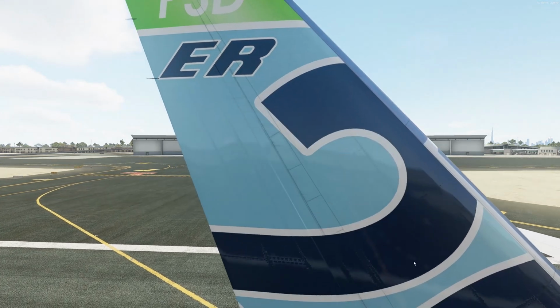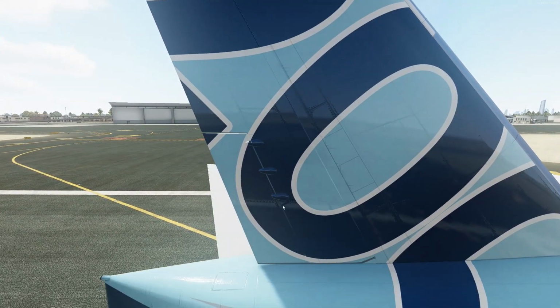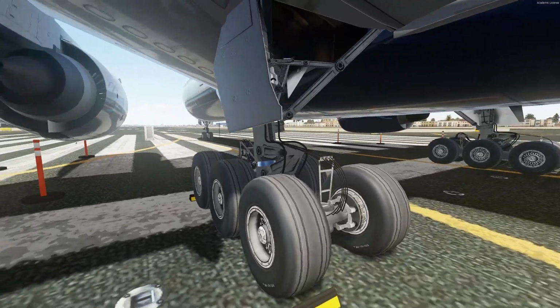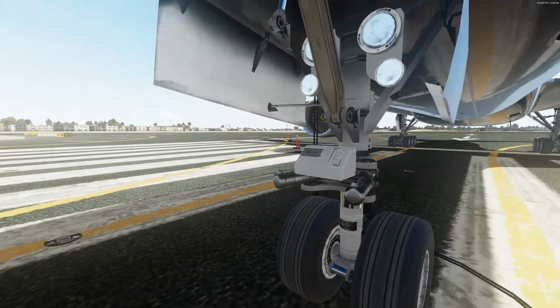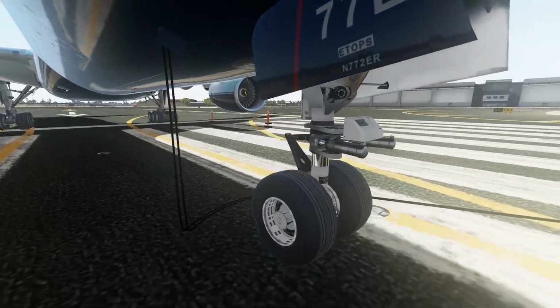Now, on the flip side of things, there are some really nice details in this model, like you could see here on the tail, and now on the elevators as well. I don't know what they are, but yeah, the gear is really well detailed as well, as you can see, as well as the front gear. So I guess that's a positive from the model.